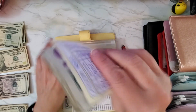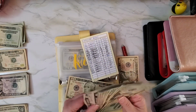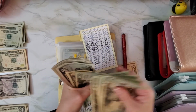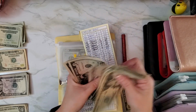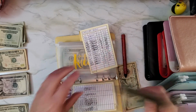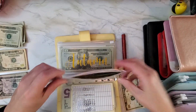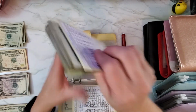And now my daughters, they are each gonna get 10. So that brings it to 170. Right now they both have the exact same amount, so I'm just gonna count the other one really quick.